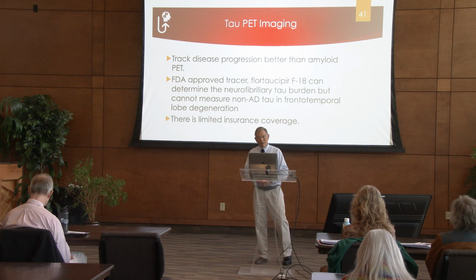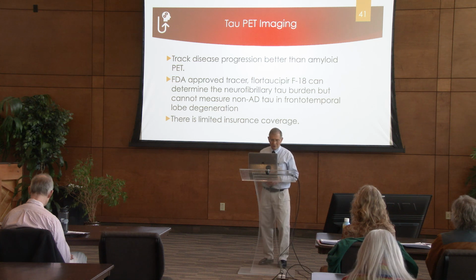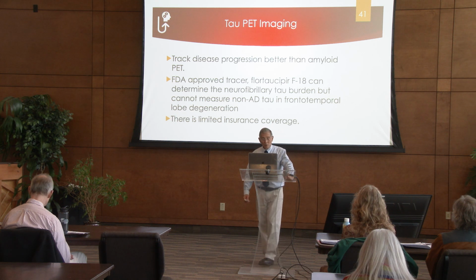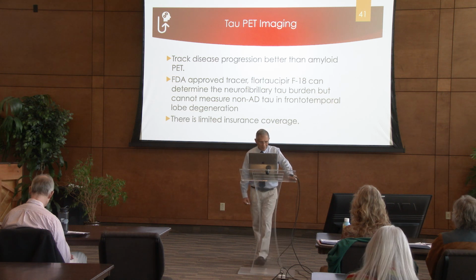Okay, well, aside from PET imaging, the amyloid PET scan, there's also tau PET imaging. They've developed tracers that attach to the tau tangles, which are also present in Alzheimer's. Numerous studies have demonstrated that these tracers better track disease progression and more highly associate with patterns of atrophy and clinical features than amyloid PET does.